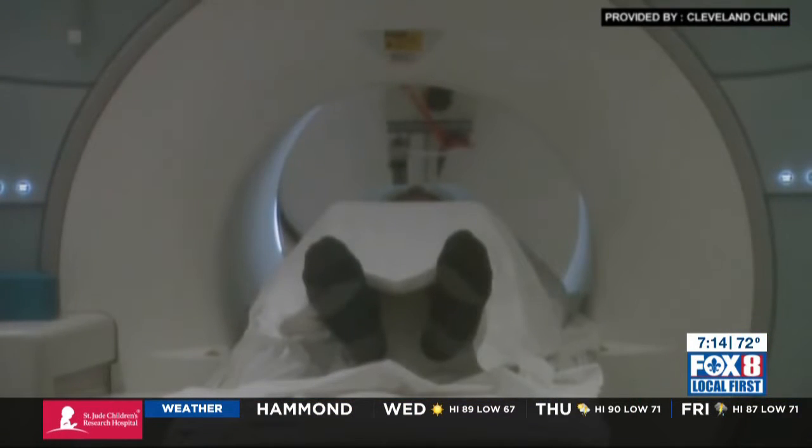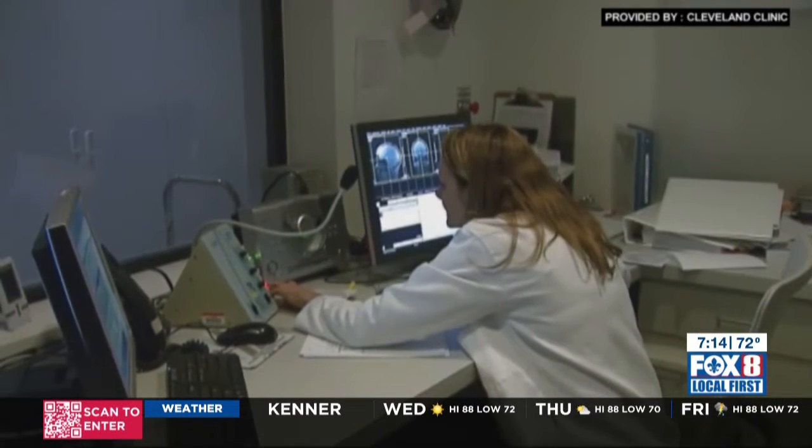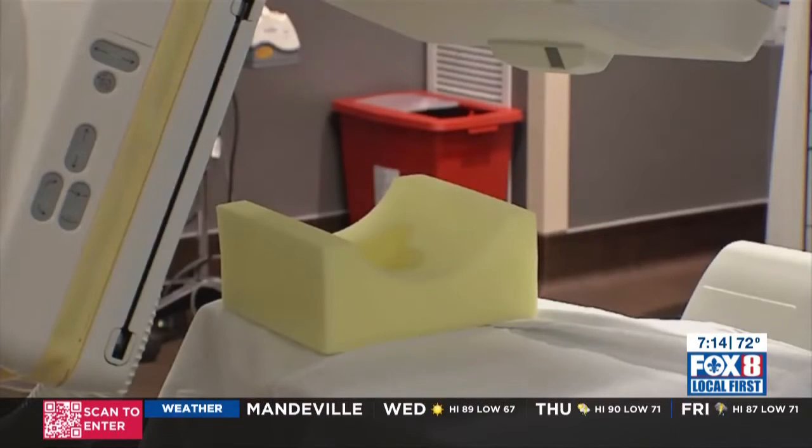So let's get to the signs and symptoms. There are some really key ones that you should look out for. And you use an acronym, FAST, to help people remember them. Let's go over each letter. Well, you better be fast when you're having a stroke.